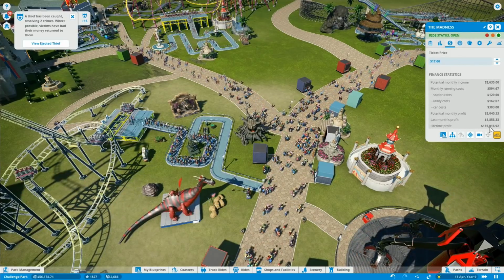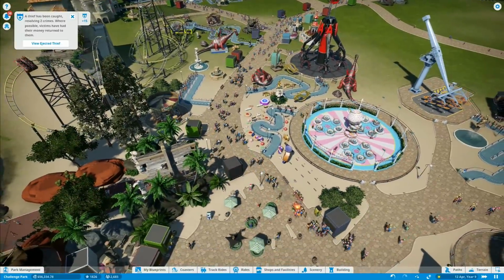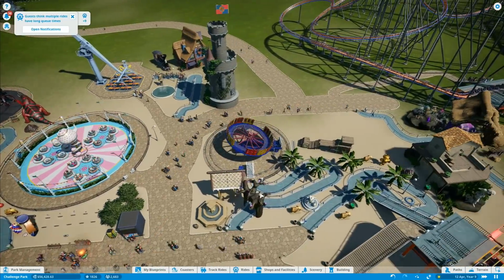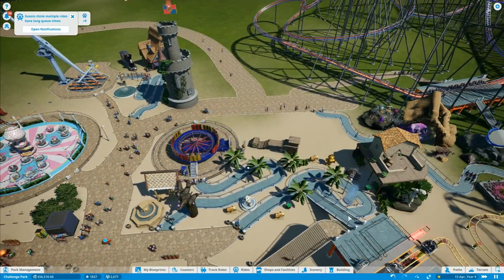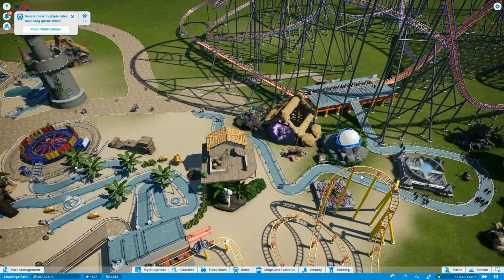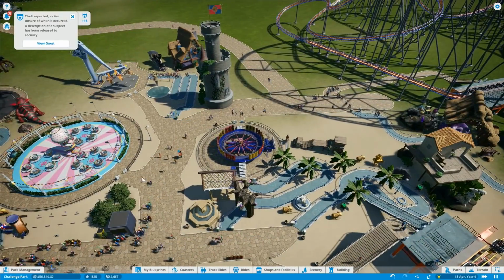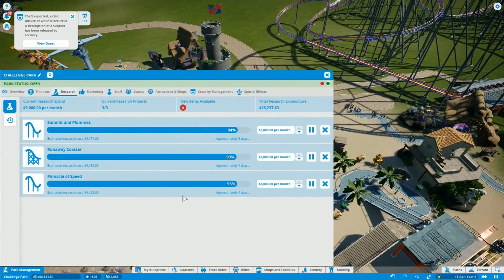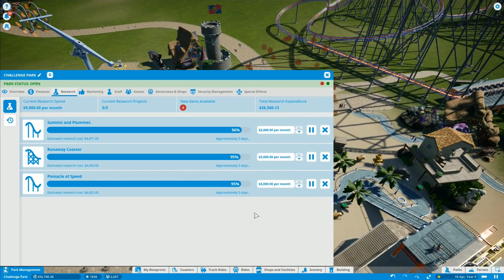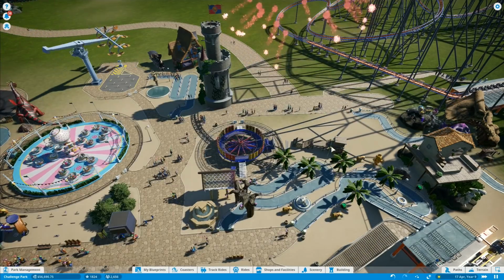I mean, this one over here has made $115,000. That's also quite ludicrous. So we're getting a vast sum of money from most of them. Even this one over here still has the odd guest coming in. I think my plan of putting this one out over here has actually encouraged more people to go on some of these other rides as well. That seems to have made a difference because we're getting more people coming in. Those three there are almost completely done. So we'll let that finish, and then we'll see what else we can do.